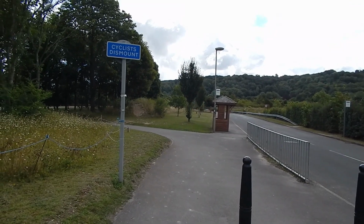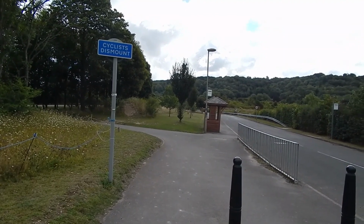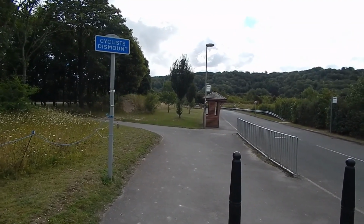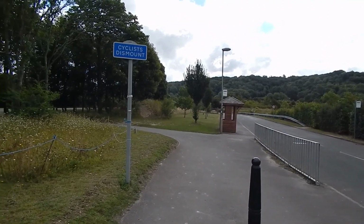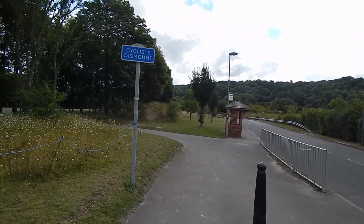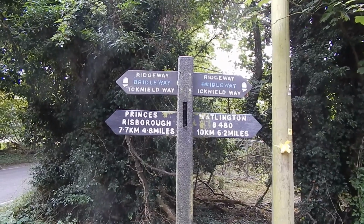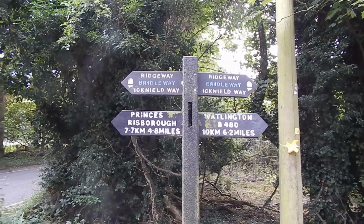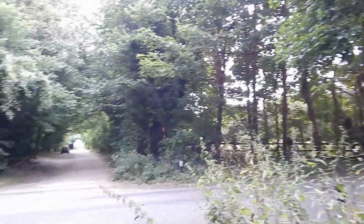It's Wednesday the 18th of August 2021 and I'm at the Chinnor steam railway station and I'm going to do a walk along the Ridgeway long distance footpath. Now joining the Ridgeway and we're going to Princes Risborough, just under 5 miles away, and that's the way ahead.